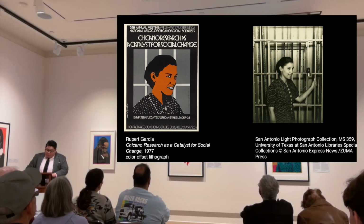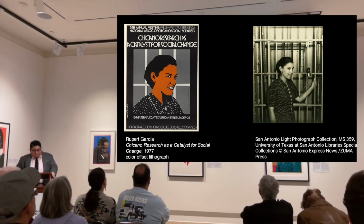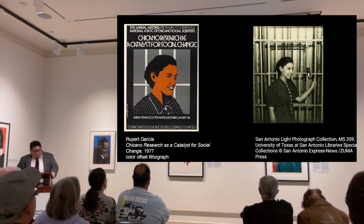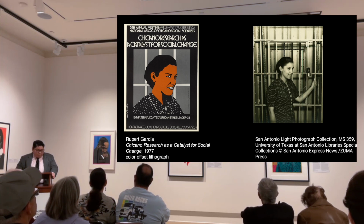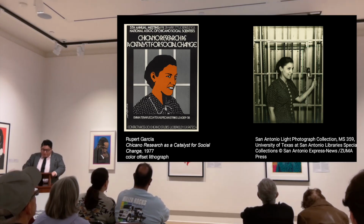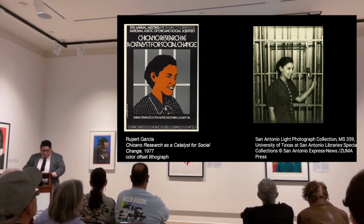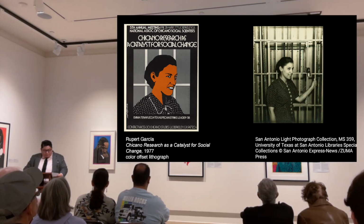In their work, Chicano artists frequently resurrect earlier radical figures, such as Tenayuca, to reveal precursors to Chicano activism. This 1977 poster promotes one of the earliest convenings of the National Caucus of Chicano Social Scientists, later known as the National Association for Chicana and Chicano Studies. Formed in 1972, the organization remains dedicated to supporting and disseminating Chicanx scholarship.